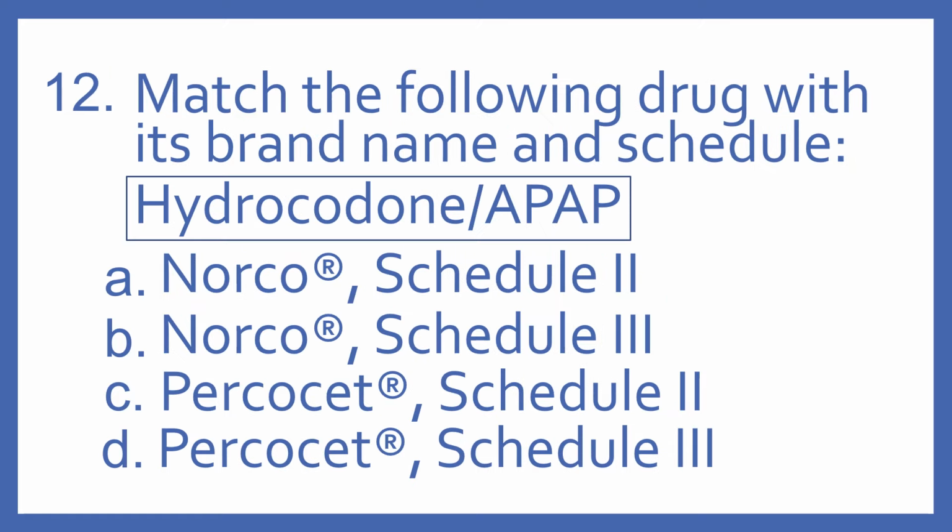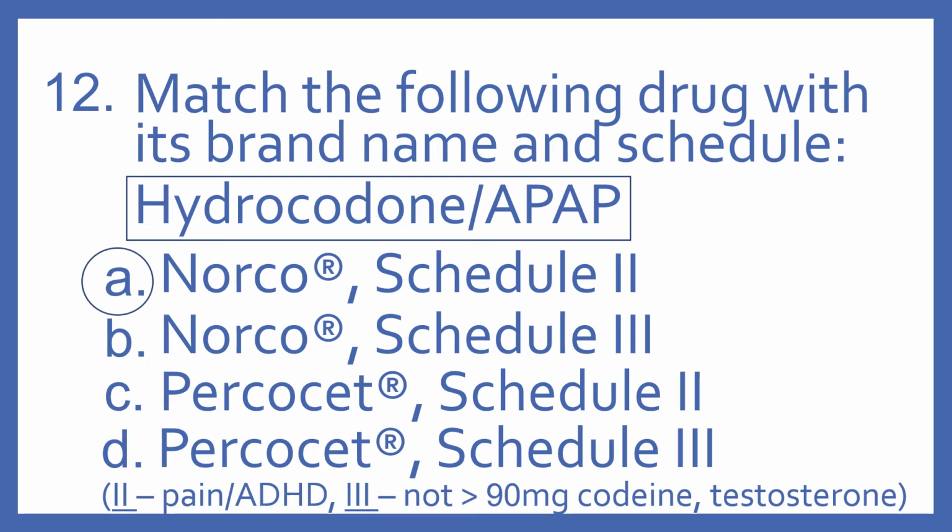Number 12. Match the following drug with its brand name and schedule. The drug is hydrocodone with APAP. A. Norco, Schedule 2. B. Norco, Schedule 3. C. Percocet, Schedule 2. Or D. Percocet, Schedule 3. And the answer is A. Norco, Schedule 2. APAP is an abbreviation for acetaminophen. That is Norco, and that is a DEA Schedule 2 drug.